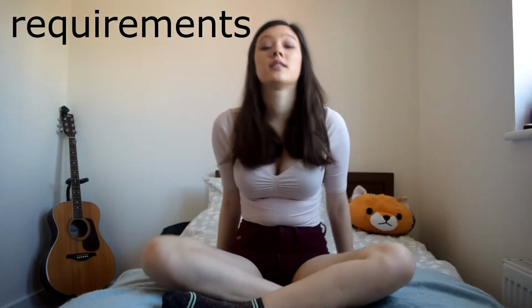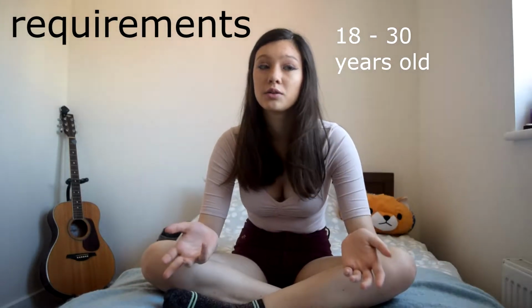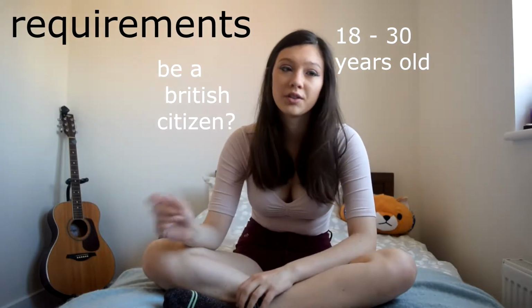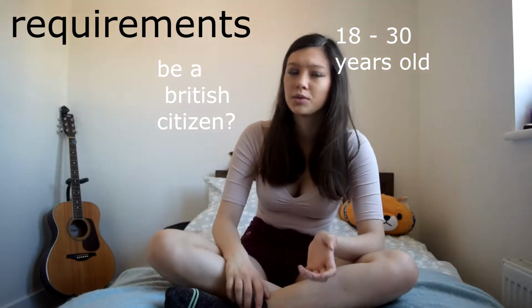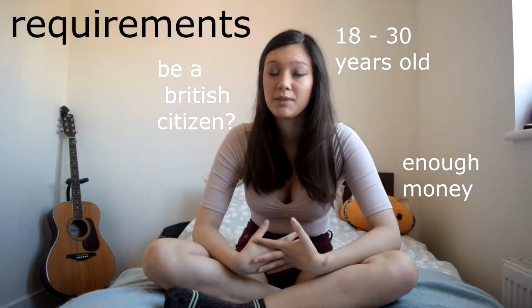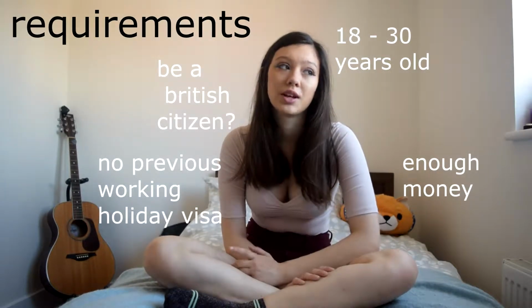There are several requirements. Obviously you have to be between 18 and 30 years old. You have to be a British citizen or hold a British passport. I think if you're watching this from another country, there are similar working holiday visas available, so you'll have to check that out. You have to be able to prove that you have a certain amount of money. You can't have more than one working holiday visa in your lifetime.